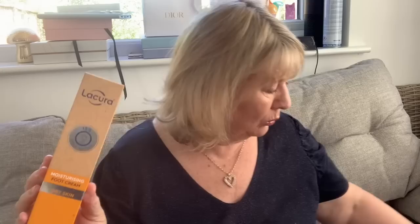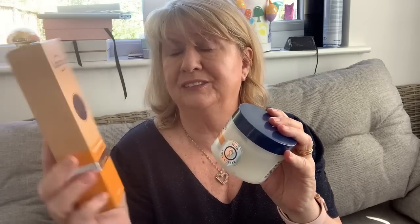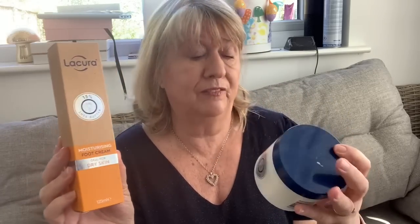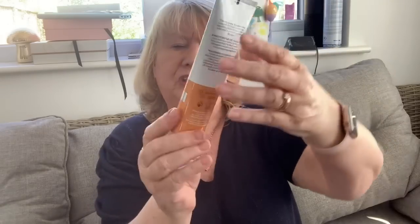Then moving on, to one of the favourite things that I've bought. I bought the moisturising foot cream. My feet do get a bit sore from time to time, and I bought this and the foot scrub, and I've used them both. This is the second tube I bought of this, and this is really good. And these are a dupe for the L'Occitane one. If you look at the L'Occitane one, you'll see that it's very similar. It's quite a big tube.